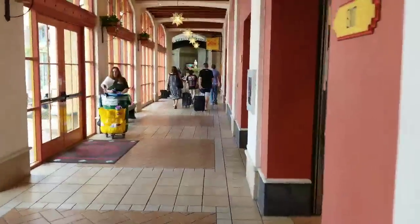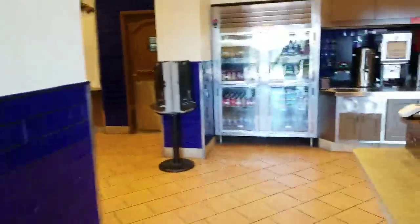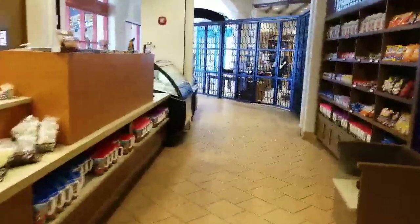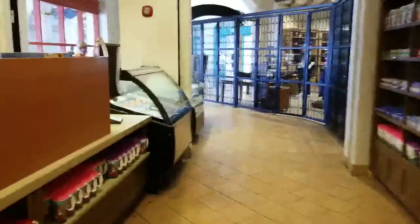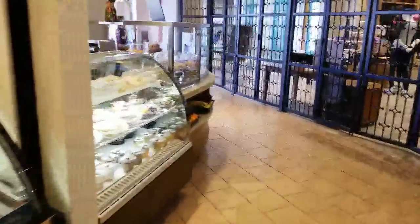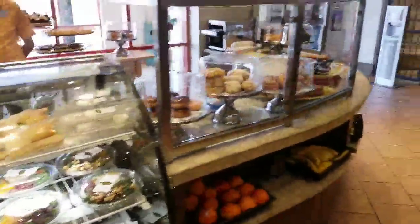So we're going to keep moving on. They have the little cafe here as well, where you can get some great food options. Just your drink refills in here. They have coffees, all kinds of little snacks in here, but they have really, really good ice cream, and the pastries down here are fantastic. I've tried a couple of different pastries. You can get little salads and sandwiches in here as well.